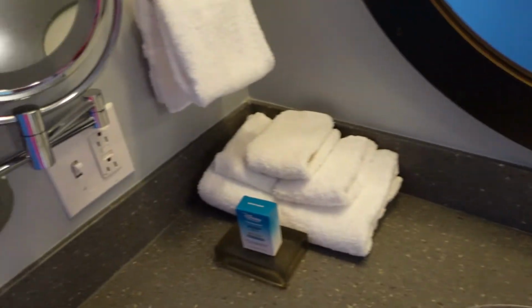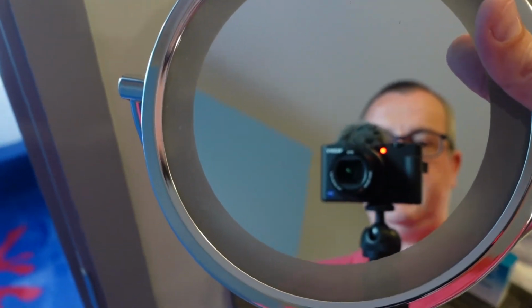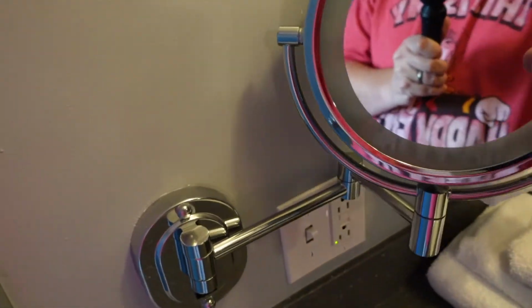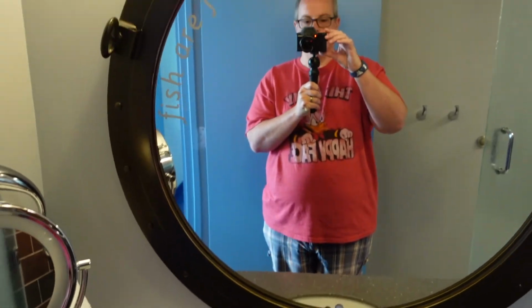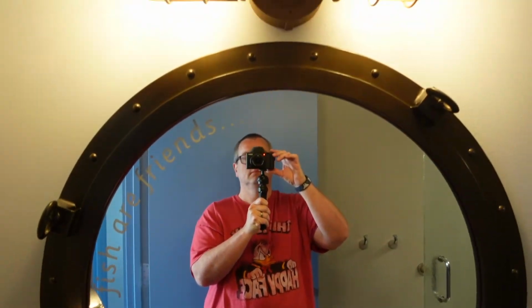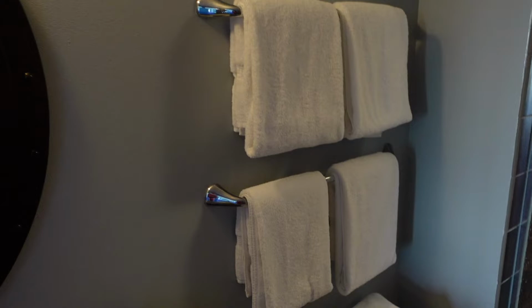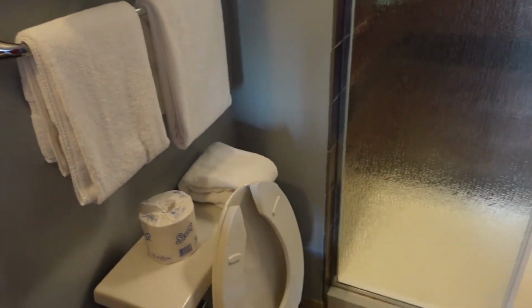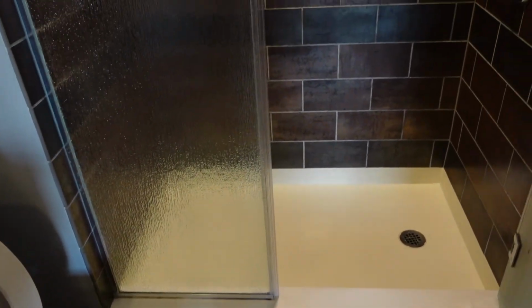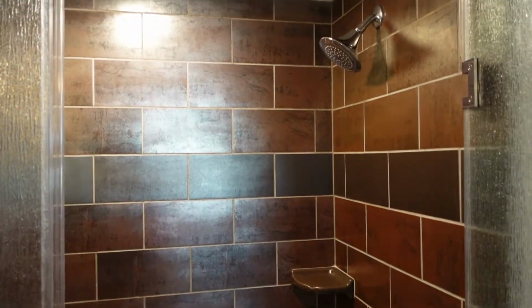Some tissue. Kind of want to pull one of these little pull-out close-up makeup mirrors here. Another one of those nice large mirrors with the fishes, our friends, along it. A little light. Several towels available. And then this one is not a tub, but just a walk-in shower. So really nice looking shower in here for people to use.